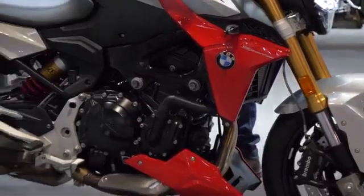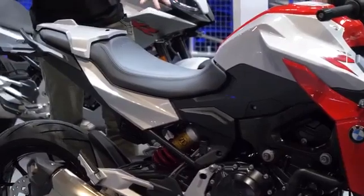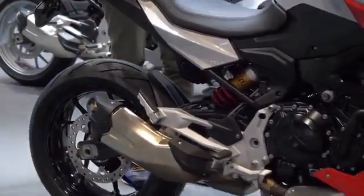And as I say, the spec on the Sport will be the key product. That spec of bike has a quick shifter and a massive suite of electronics on it. It's even got heated grips. Oh, I love heated grips.